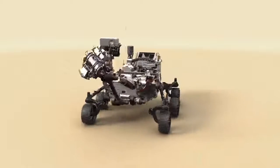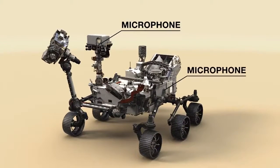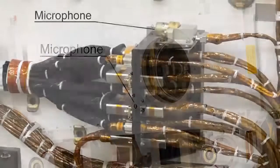One of the microphones is mounted on the mast and moves around as we point the cameras. The other microphone is mounted to the rover body, and it stays fixed onto the port side of the rover. The two microphones that we sent were commercial off-the-shelf items. So these are things that you could just buy on the internet, and we put these on our rover. It gives us a new dimension for which we can explore Mars and learn about the Martian environment.